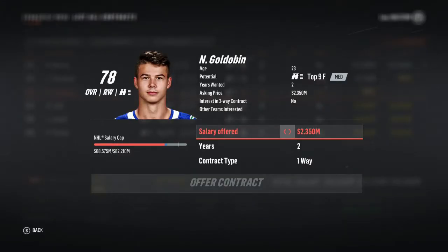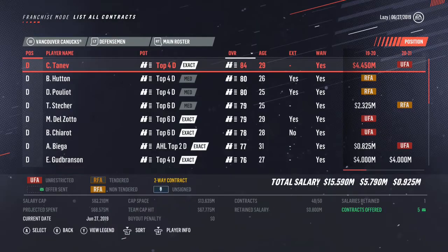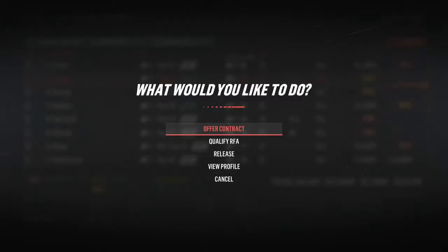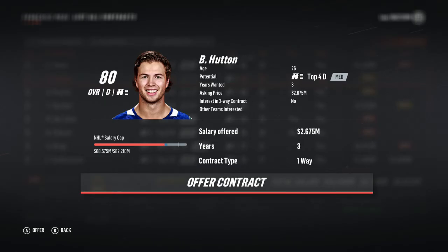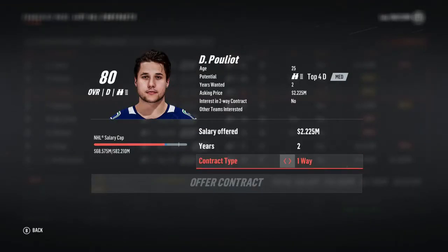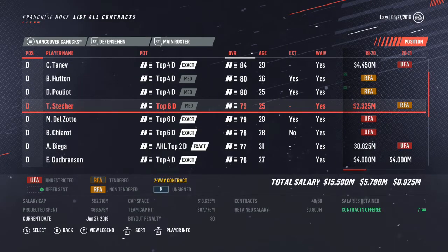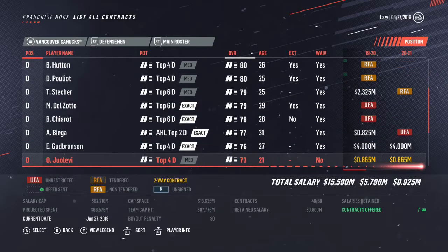Might as well bring a Dobin back. RFA, that's fine. Perfect. Defenseman. Ben Hutton and Pouliot, both RFAs as well. Locked out there. Sure. 3 years, that's fine for Ben Hutton. Pouliot, and then we could trade these guys later. So now we're at 4 signed defensemen through Stetcher.